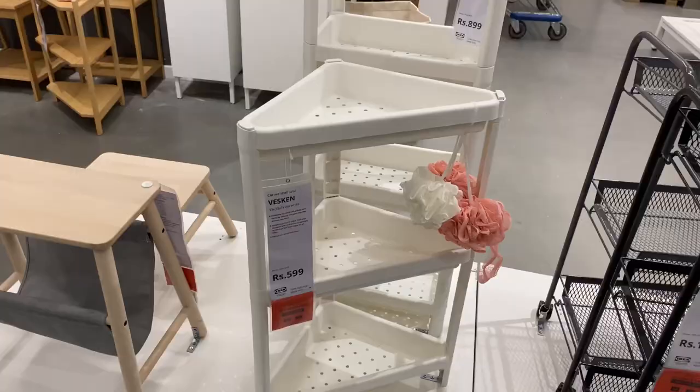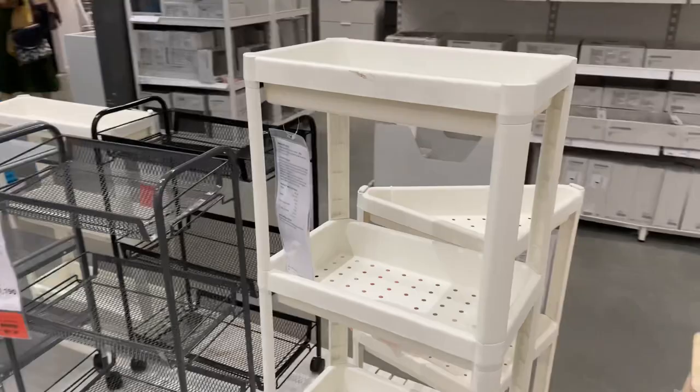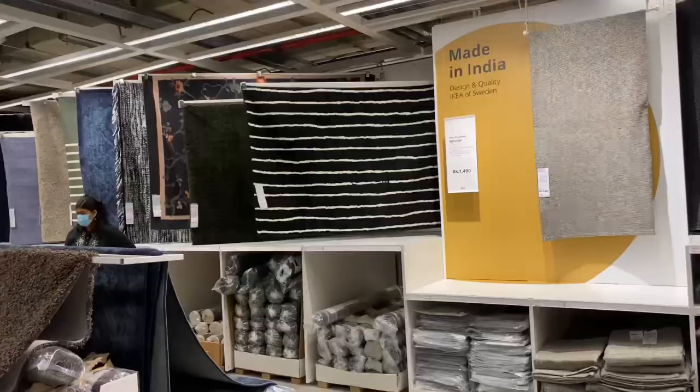For $5.99. They have the bigger one. This is for $8.99. They have four shelves here. Ye to rugs and all.